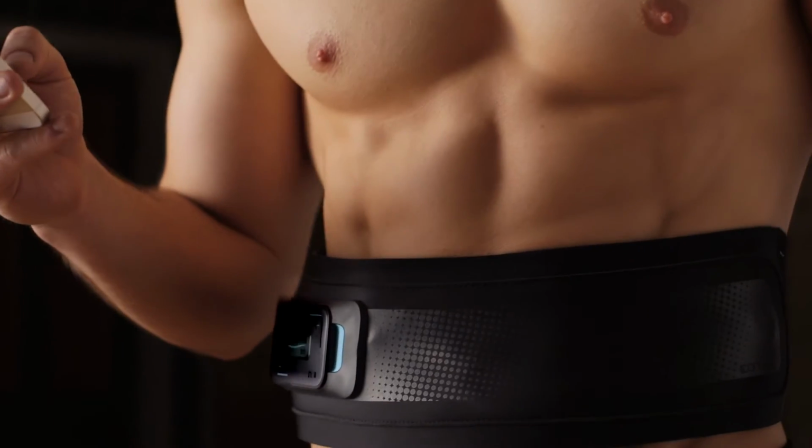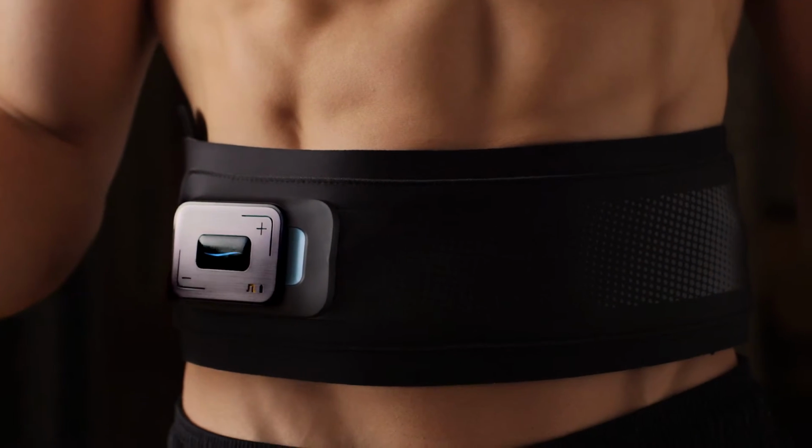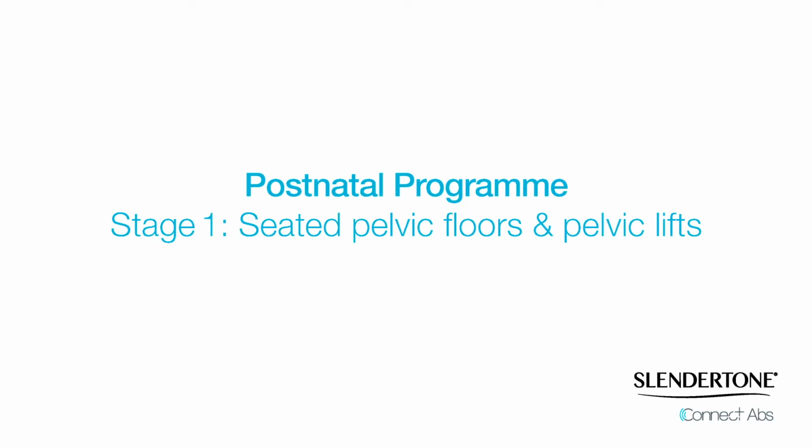You can do these exercises as a complete workout, or you can break them into 1 to 2 mini sessions. However, do not attempt any high intensity or vigorous exercise until you find this program easy. You can do these exercises with or without the Slendertone Connect belt. Welcome to stage one of the postnatal program.